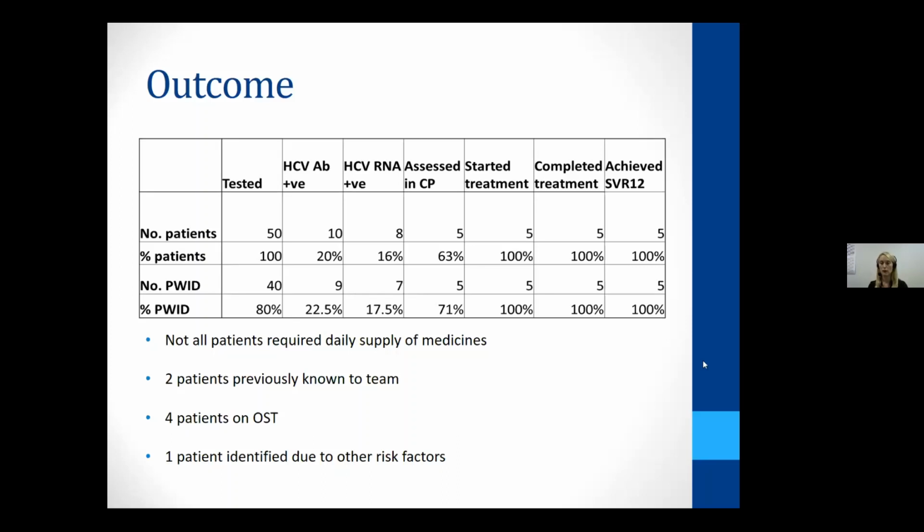So the new NHS England specification that only allows for patients who are not on OST and not on the drug and alcohol centre to be tested wouldn't have been picked up in our project. And also, as we discussed previously, having other risk factors in the project is really important.